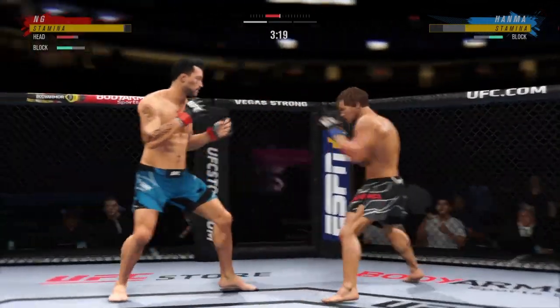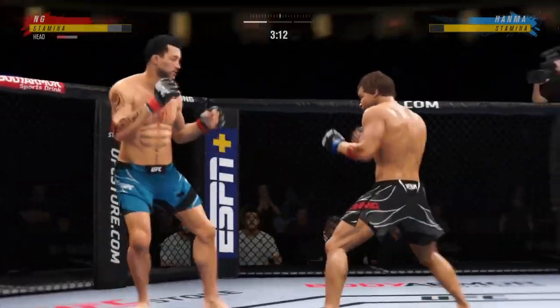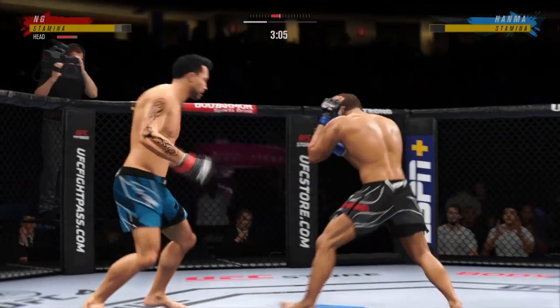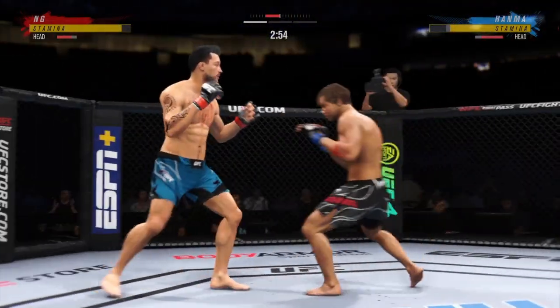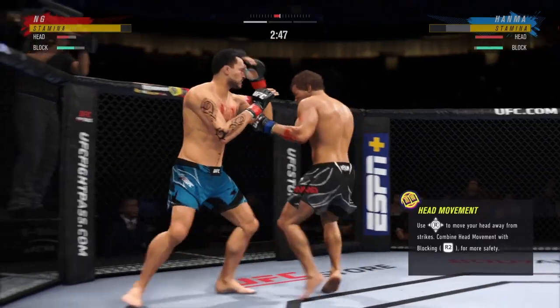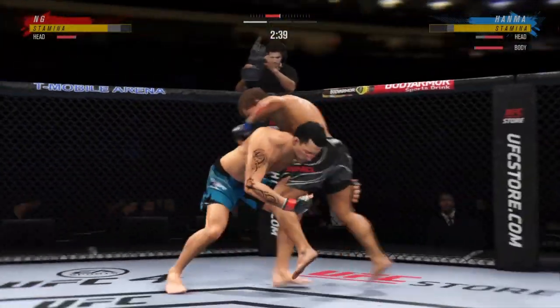Nice jab by him there. He's going nose hunting tonight, huh? Oh! He's in trouble. He's hurt bad. Holding on to him here, not really doing too much, perhaps just looking to recover. Oh, straight right. Look at how he turns his hip into that leg kick.